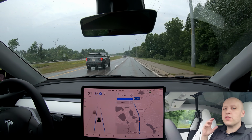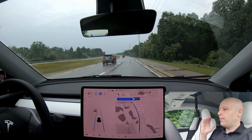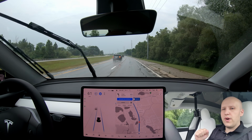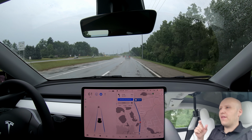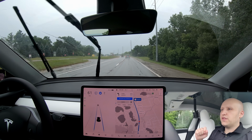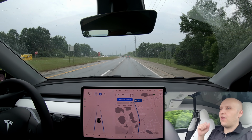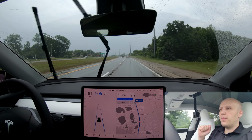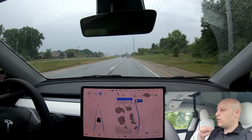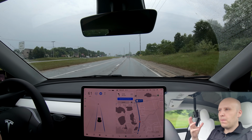traffic-aware cruise control. So over the next few weeks, I'm going to be doing a bunch of different tests with this no radar version of Autopilot. Now, if you're curious about the beta, I don't have it currently. I think that I will have to wait until beta version 9 is out, and then hopefully that gets pushed to my car within 2 weeks or so. But we'll see about that. So for now, this is the public build that people are using.